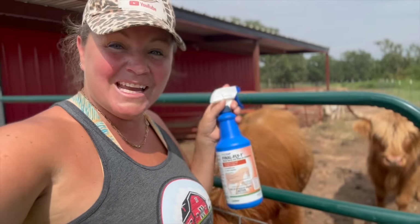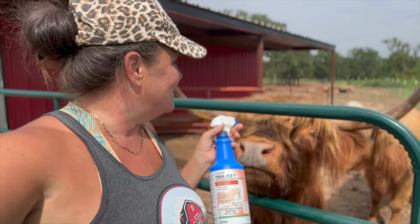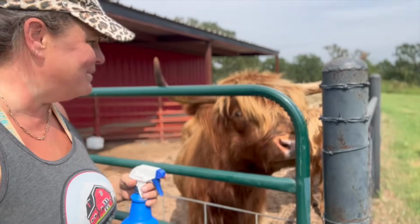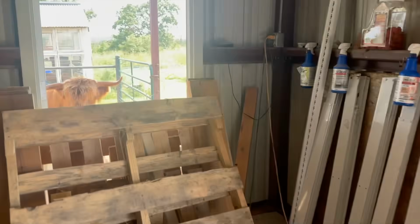And hopefully I could prank Hank to come up and get a little apple treat, but he will not eat them from me. I might have to actually pen him up. Baby cow, you're sprayed already. You already got all your treats, baby. They're so cute. They're so cute all the time. Okay, I mean, maybe just a couple more treats, just because he's cute. Baby cow, here.